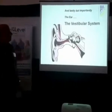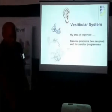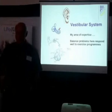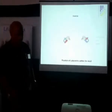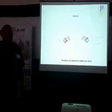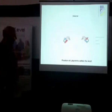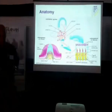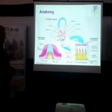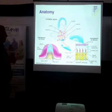So now, from my point of view, the vestibular system is really important. We've talked about the eyes, the body. The vestibular system is really important. I've got an area of expertise in it, but I'm always learning, and I like finding interesting material on it. So if we look at the top of someone's head, looking down, so we've sliced the top of the head, that's how your inner ears sit. That's the base of your skull, so we're looking down on top. This is simplified anatomy from the 1997 Encyclopedia Britannica.